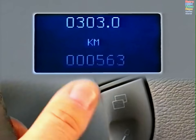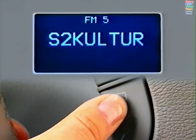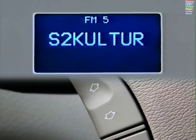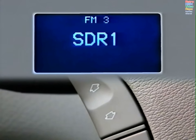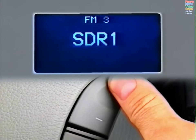Let us take the audio menu when the radio is switched on as an example. You can access the menu using the System button. Now, using this button, you can select the station of your choice from a memory or by using the station search process, depending on the basic setting, in comfort, without taking your hands off the wheel. The volume is controlled using the plus-minus rocker switch.